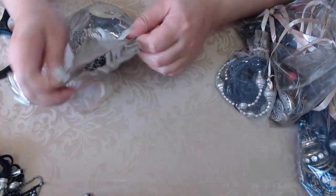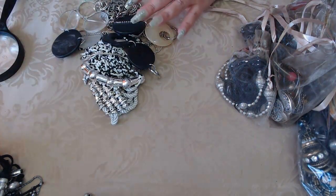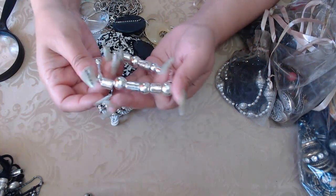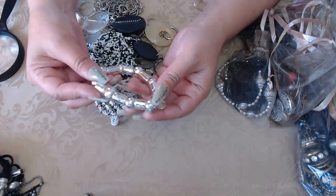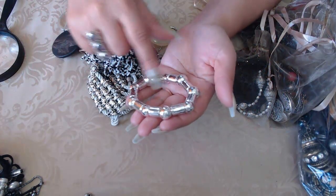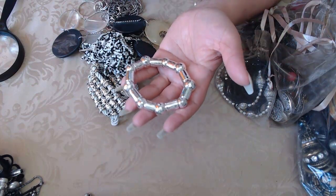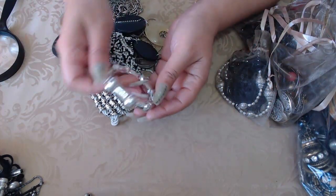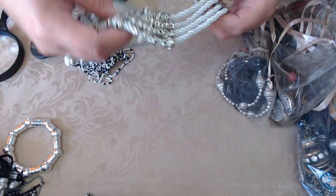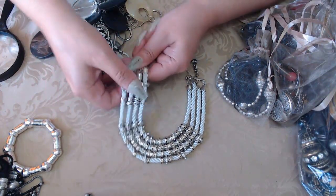Okay, I hope there's room on here. You can't imagine my table right now, guys. It's so full. Okay, we have this bracelet. This is definitely Chico's. I could tell from the hammer design, and I think I found something that matched this. But I have to go back and organize so I can find everything because I'm telling you, this table is full of jewelry. Look at this. Look at this one. Okay, so these go down.